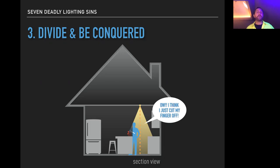That's a very typical thing that you'll see on the lighting plan, where they just split the difference between two surfaces rather than giving each its own due attention.